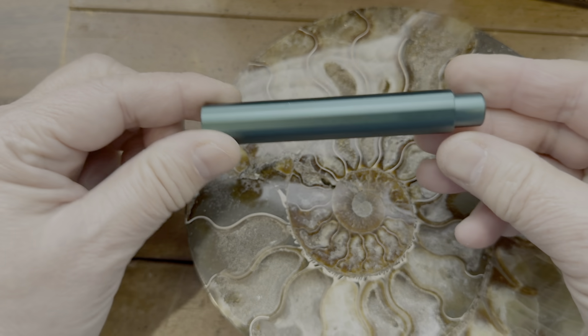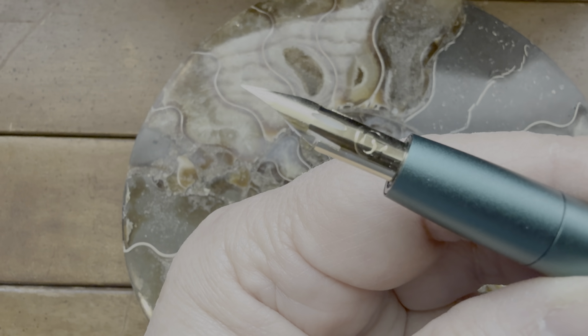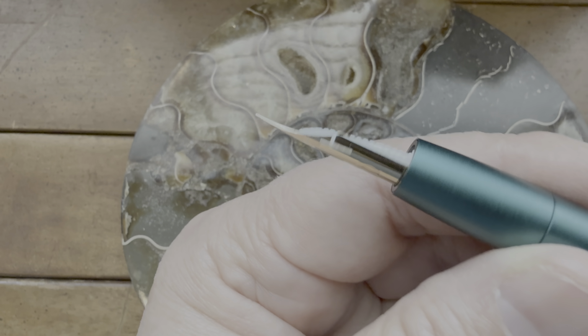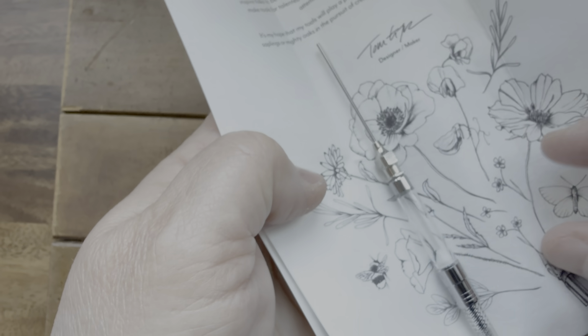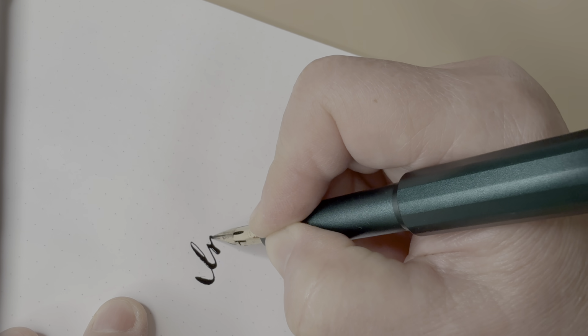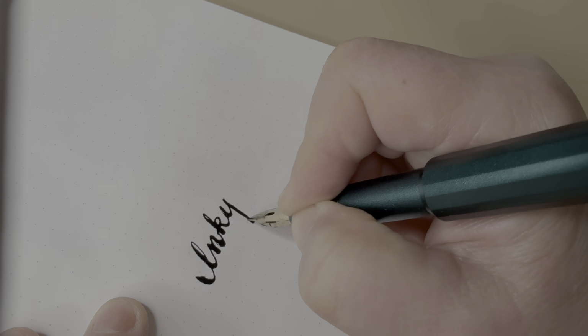I also got their pocket pen with their Pro Flex nib, which is basically a Zebra nib with an ebonite feed. It comes with a cartridge and a little syringe with which you can clean out the cartridge, refill it with ink, and reuse the cartridge. Both of these pens are in the color Ivy, which is the color for Green & Stone, and made in the UK.